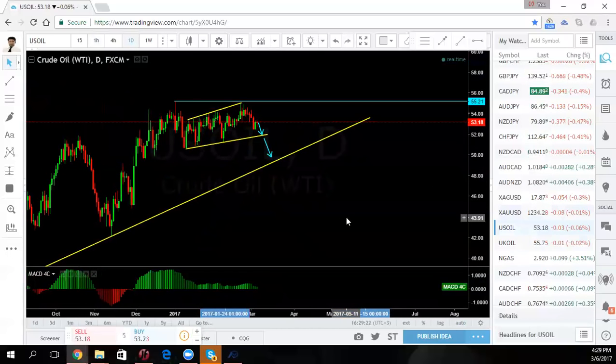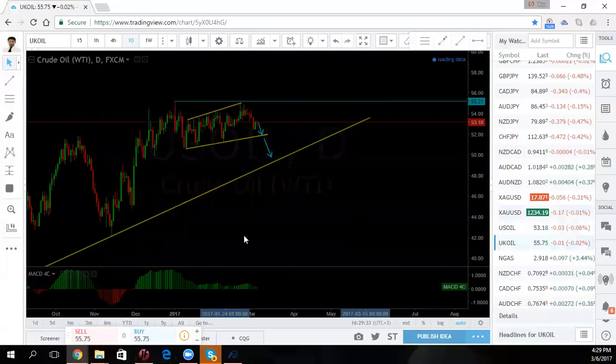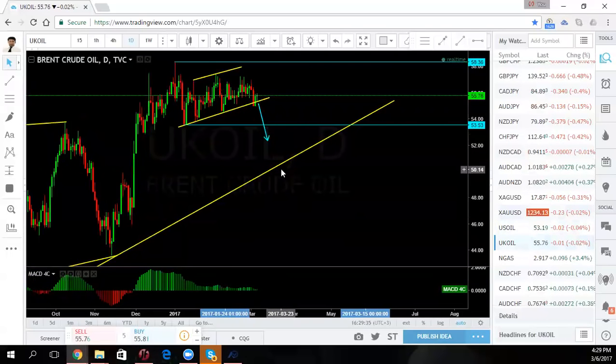Oil coming down. I think we're going to get some more downside. They're consolidating here, and you will get this trade here, right? They didn't break the top, and we were anticipating the move back to the low. UK oil, same thing. We were expecting more downside.